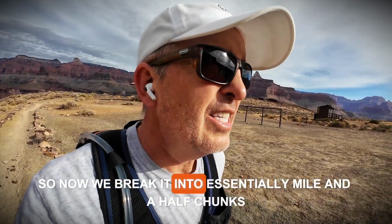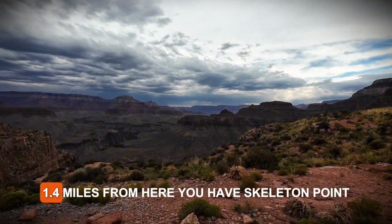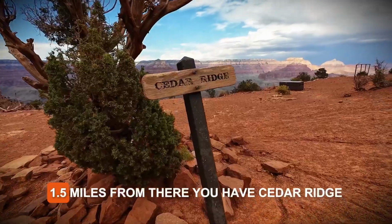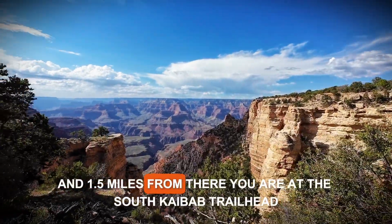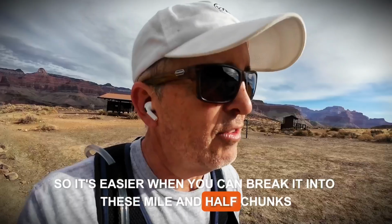So now we break it into essentially 1.5 mile chunks from here to the top. 1.4 miles from here, you have Skeleton Point. 1.5 miles from there, you have Cedar Ridge. And 1.5 miles from there, you are at the South Kaibab trailhead. So it's easier when you can break it into these 1.5 mile chunks.